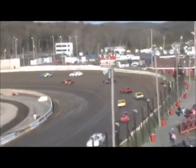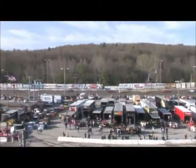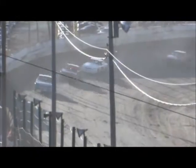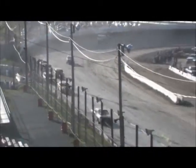The battle for second now starting to heat up as John Devine down to the inside of Matt Cross going to try and take that spot away. He will do so off of turn number 2. Little smoke trailing off the Closen machine. As Closen now looks like he may lose that 5th spot. Indeed he will, as he now will drift back to 6th spot.